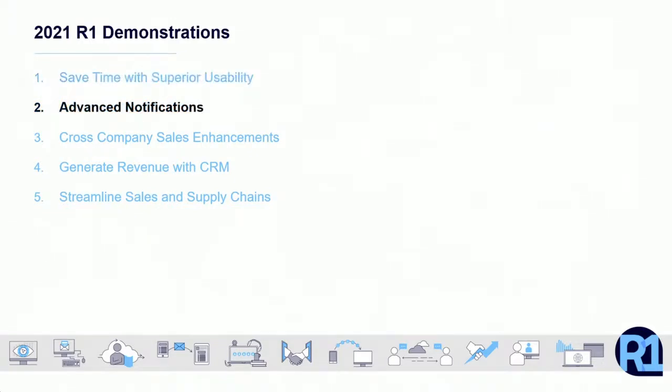In previous versions of Acumatica, we allowed you to send all types of notifications. You can do SMS messages, you can do text messages, you can even send emails and other types of capabilities. In 2020 R1, we ramped that up even further, so you can take no code, low code to a new level when it comes to communicating with customers and vendors.